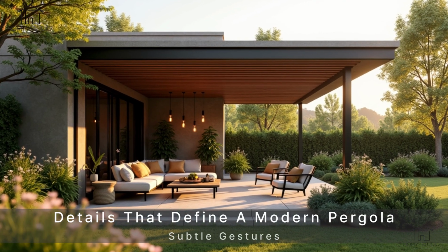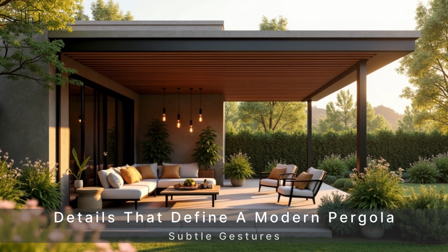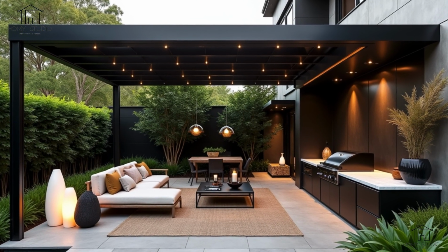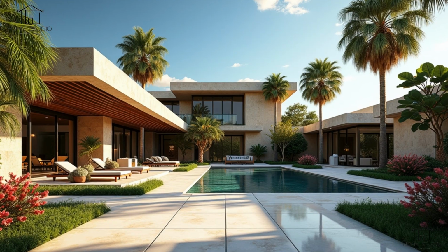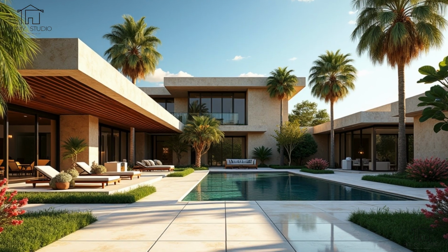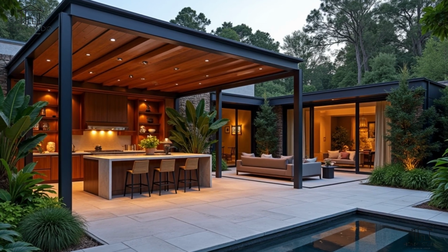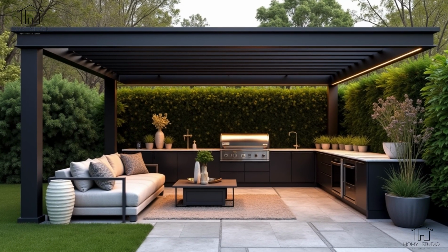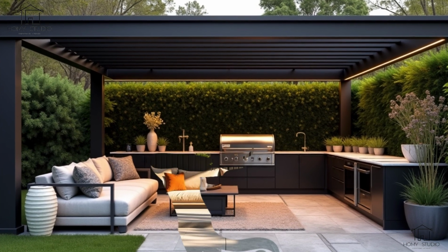The details that define a modern pergola. Look closer, and a pergola reveals more than beams and posts. The elegance of modern pergola design is found in its quiet details, those subtle gestures that refine the space without demanding attention. Let's begin at the junctions, where posts meet beams, where columns touch the ground.